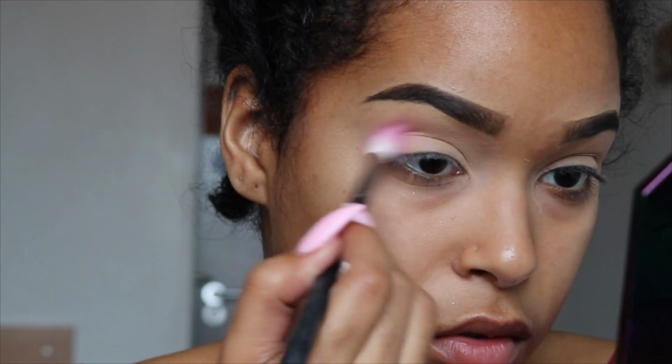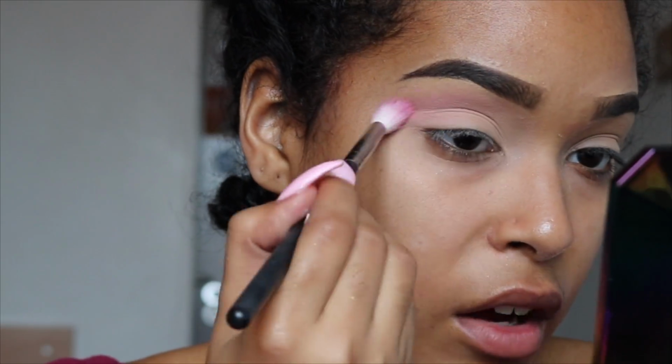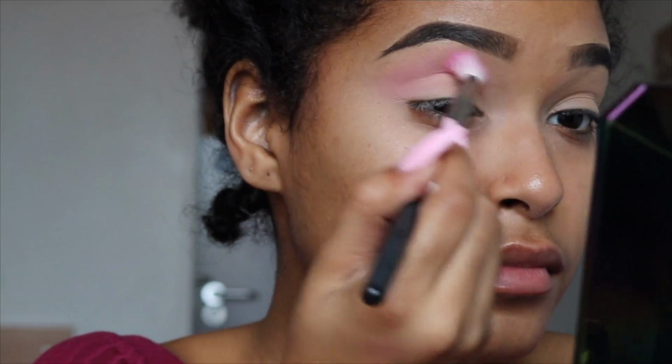Okay, so obviously there aren't any mattes in this palette, so I do have to use another palette. So I use the 35B palette for some transition shades.